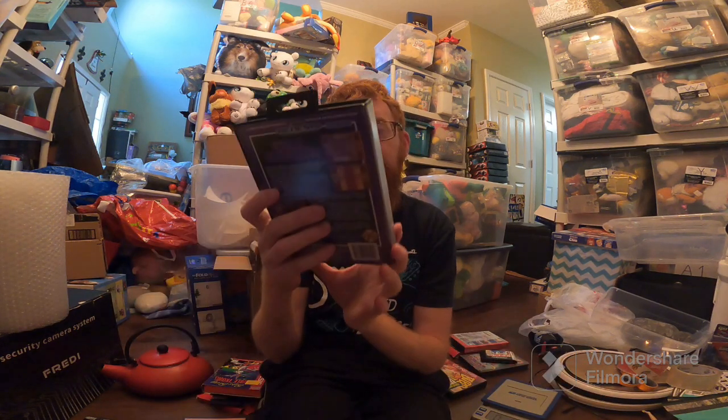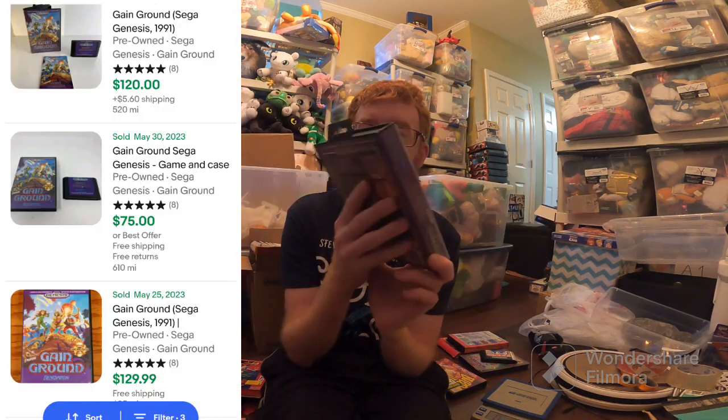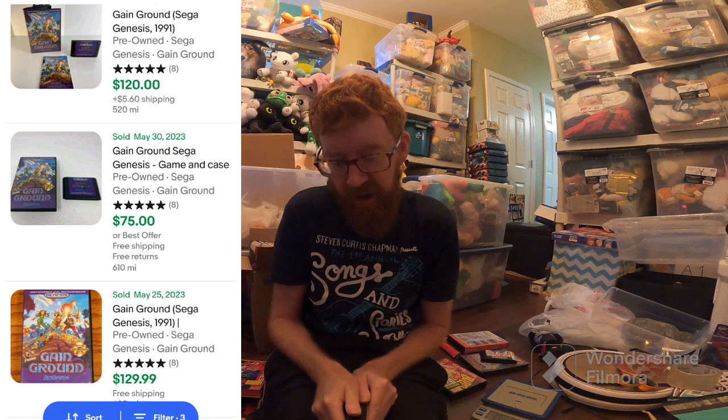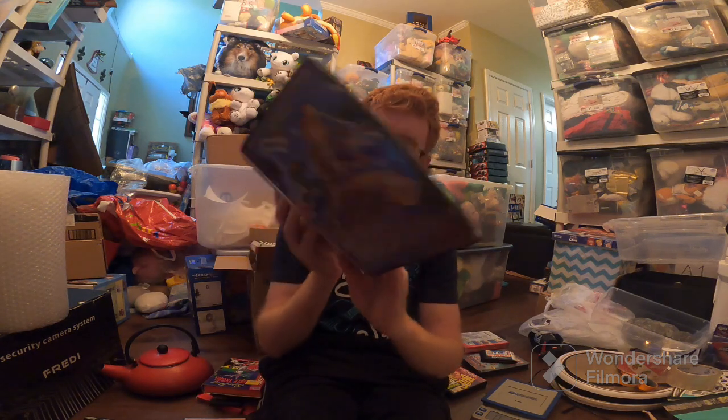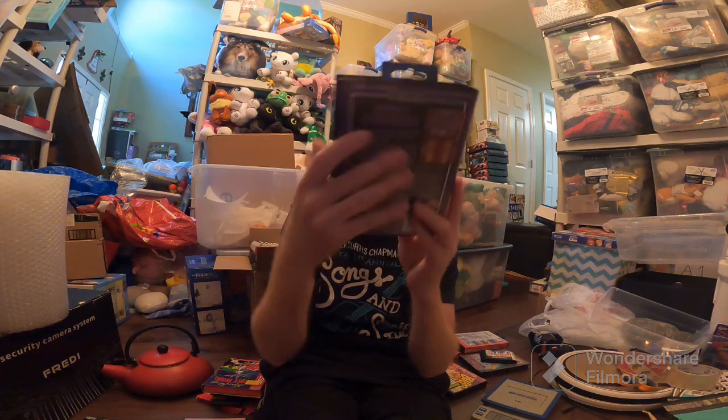The best game, if y'all saw it, the first one I actually showed y'all, this Gain Ground, Sega Genesis game. Based on the comps, y'all are going to see right there, it can sell for over $100, maybe closer to $150 for this complete in box, which this game is complete in box. That's the game Gain Ground, that's the manual, and this is the box.